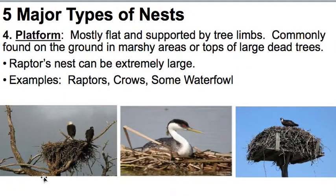Next is the platform nest. I see these a lot when I visit family in Florida on tops of platforms like this. They're mostly flat and supported by tree limbs, and they're commonly found on the ground in marshy areas or the tops of large dead trees. In Florida, they like to build them on tops of power line poles, and now in some places they've been purposely putting platforms at the top of some poles to entice them to nest there, so it's less dangerous for the bird and for the electrical company.